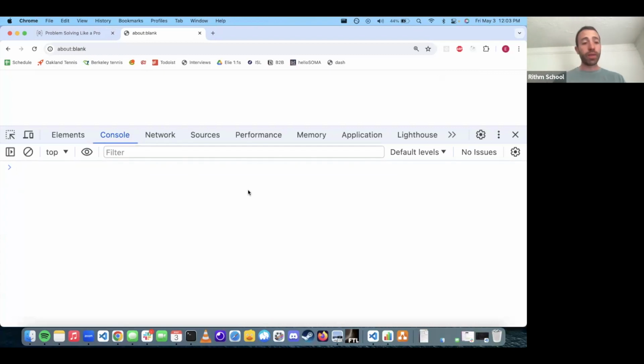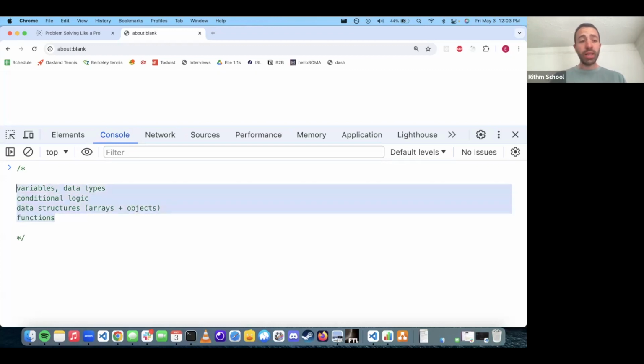When we talk about fundamentals, what are we really lumping in here? Your basics: variables, data types, conditional logic, your data structures. And this is not data structures, algorithms, all sorts of advanced computer science. This is arrays and objects. Then we've got functions. Before you can actually solve problems, you've got to know how to use these tools. That would be like building some kind of Lego set without any instructions, and you just have to try to wing it and hope it looks like what you're looking to do. It's not really going to work.